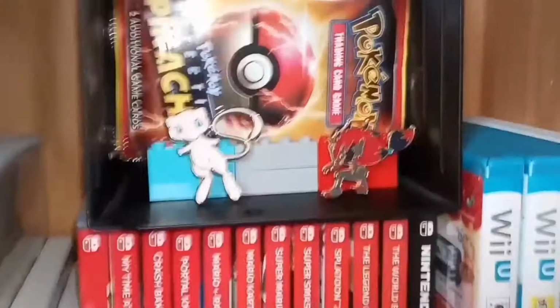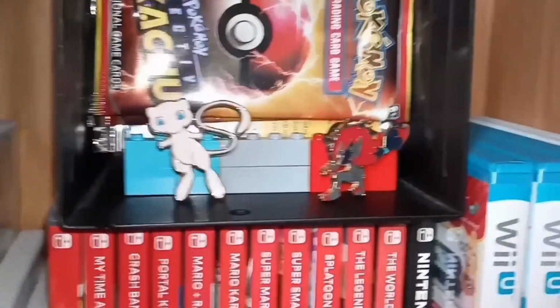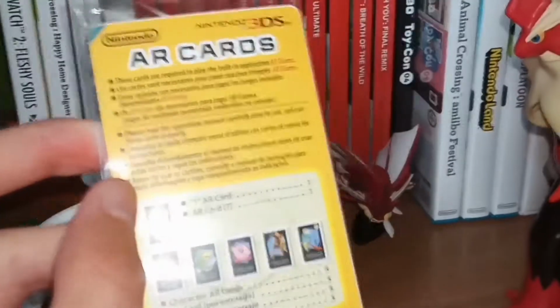And over here, we just have a couple cards. I was gonna make a Detective Pikachu review, when I first saw it, and then I would open these, but that never happened, and I still have these. I got an unopened pack of Nintendo 3DS AR cards. I already have some, so I don't think I'll open it, and this unopened Pascal Animal Crossing amiibo card.